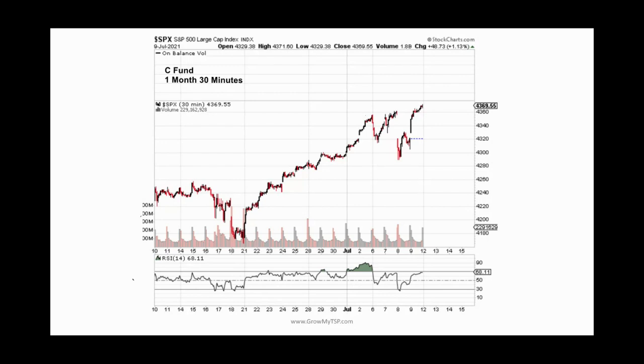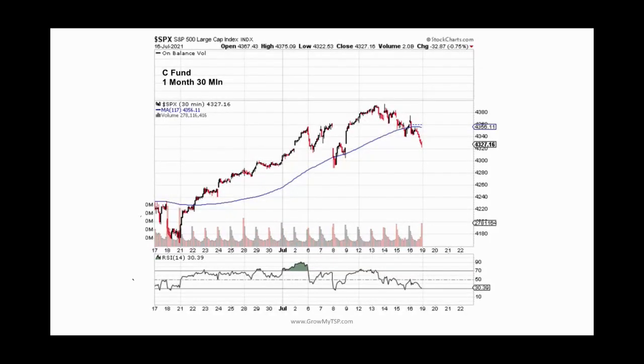Okay, so that was last week. If we fast forward to this week, this is what we were looking at last week. At the end of the week, you remember we finished at highs. But this week, the market rolled over, and it didn't roll over in an ABC pattern. It rolled over in a 1, 2, 3, 4, 5.